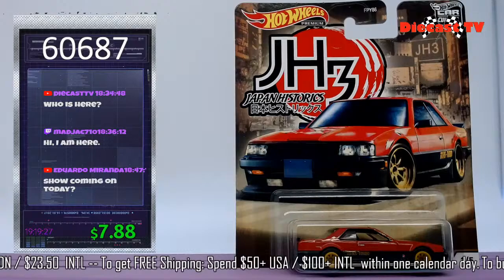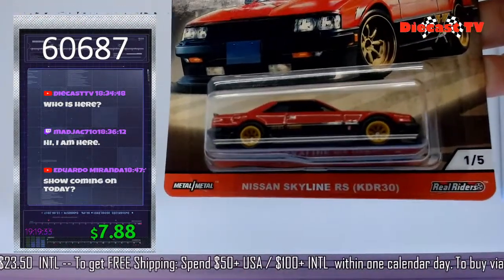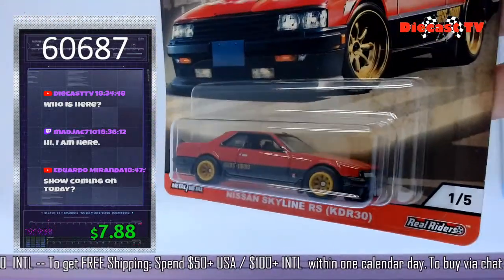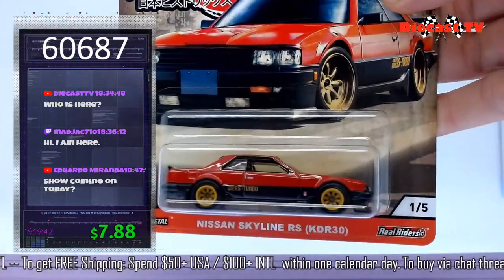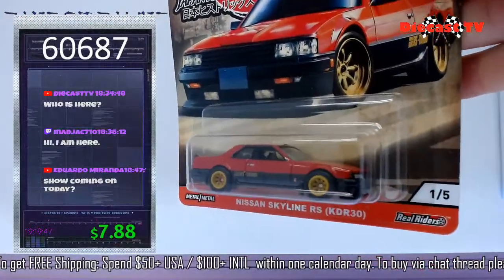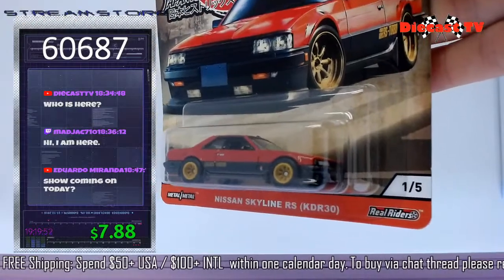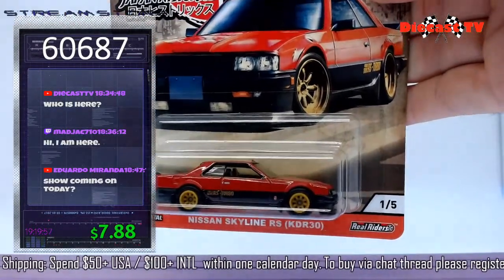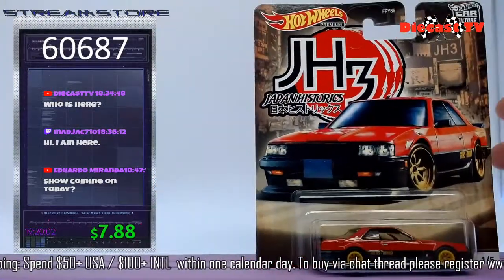Hot Wheels Premium Japanese Historics Car Culture brings us the Nissan Skyline RS. This mid-80s Nissan Skyline is a beautiful rendition of what the 80s Skylines really were. The Skyline came out in 1957, and from 1957 to 1989 it was a compact car, the crown compact jewel of Nissan. In 1989 they made it a midsize, but this bad boy in the 80s could take on some Kawasaki motorcycles, as I've read, on the Tokyo highways at night. Metal on metal, real rider style.